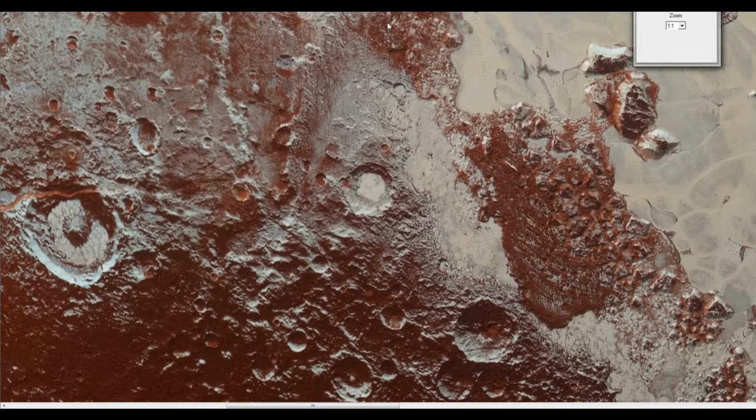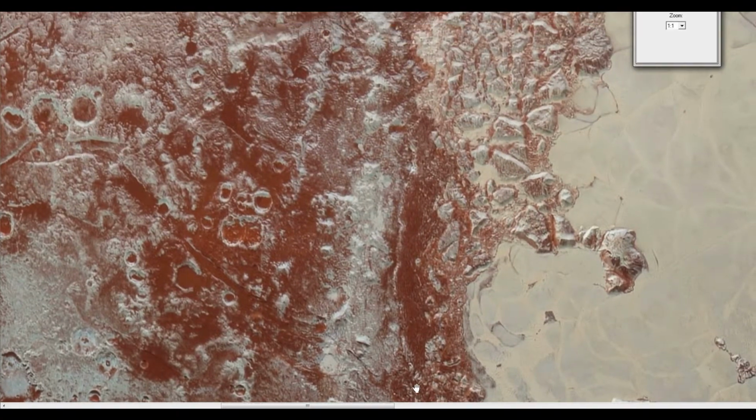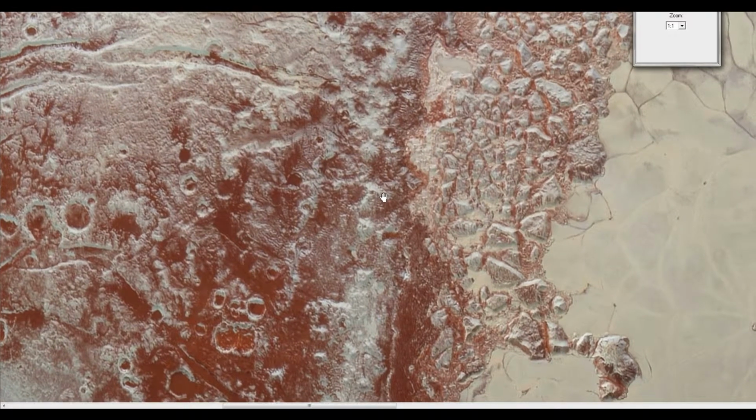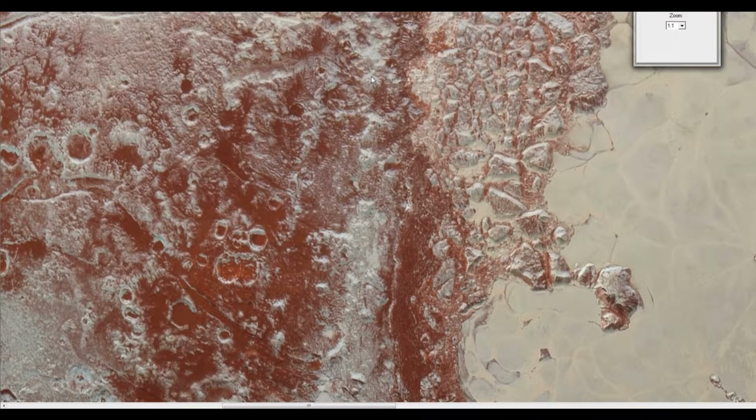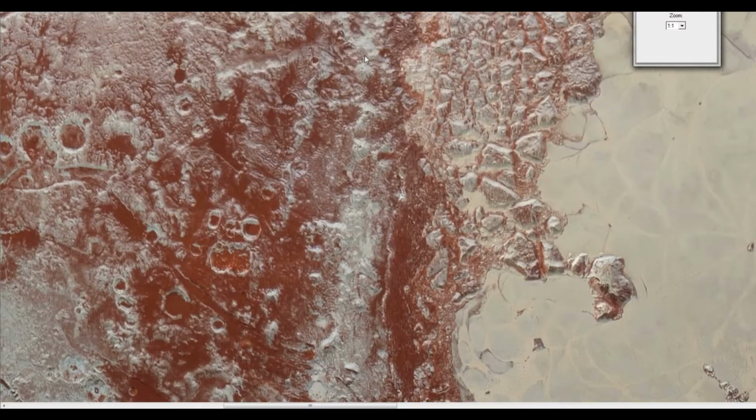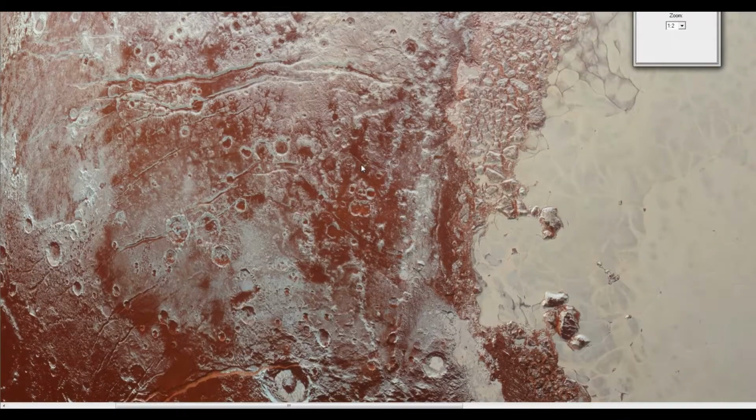I also identified the Five Sisters, which is this cryovolcano, this one, this one, this one, and, 1, 2, 3, 4, maybe there's 4 or 5, but there are cryovolcanoes all over the place in this pressurized area here on Pluto.